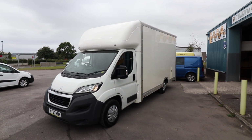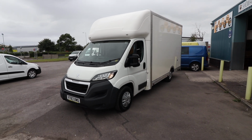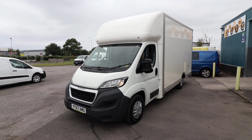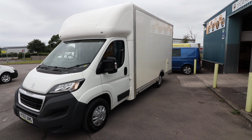As I say, a couple of little stone chips and little marks on the rear doors. We'll try and be as transparent as we can when showing you these vehicles, but a very rare opportunity. You won't find many of these around in this sort of condition with this service history and this specification.